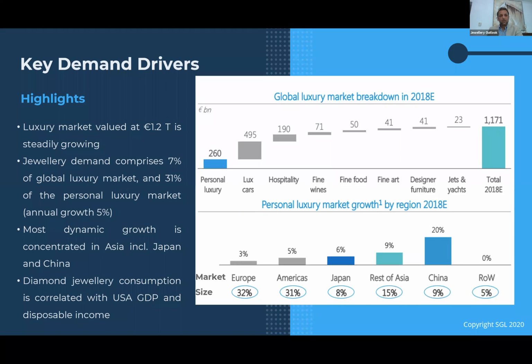And where do you see the most dynamic growth? If you go down to the market size, where Europe is at 32%, America is 31%, Japan is at 8%. Now, if you sum this up, you will see the most dynamic growth is concentrated in Asia, including Japan and China. And very interestingly, diamond jewelry consumption is correlated with US GDP and disposable income.